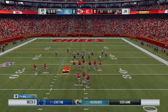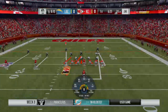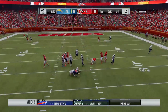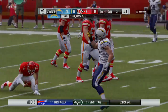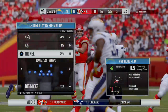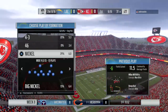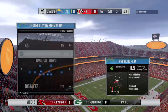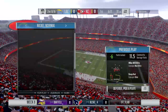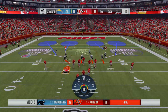So from Charger territory now, here's a 1st and 10 at the 24. Mahomes going to throw. Under pressure, and he'll go down. Sacked back at the 31. Joey Bosa in there to drop him for his 11th sack of the year. Work to be done here on 2nd and 16 after the sack.